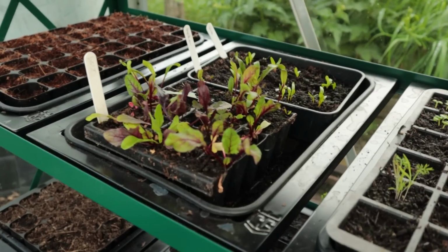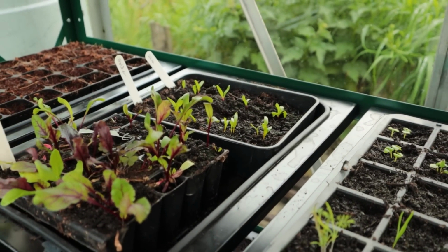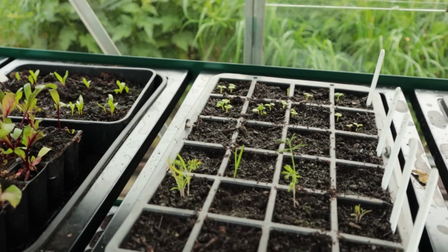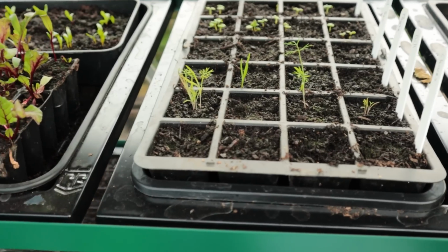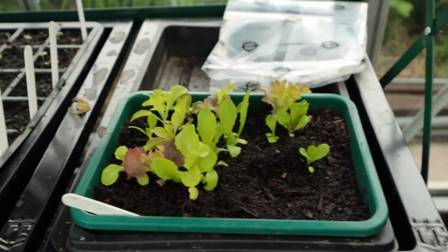The beetroot is finally growing in there, as well as the tray at the back. I mean, it's still pretty slow. I had lots of comments about basil being exceptionally slow as well. This was a tray, it was meant to be a tray of herbs, but only the basil and the dill there has really germinated. Once again, I mean, the growth is still slow.